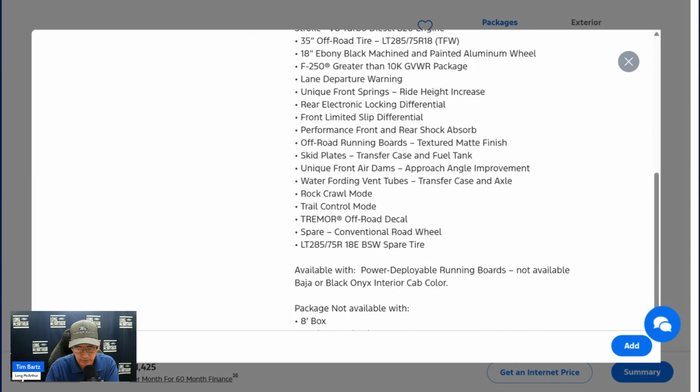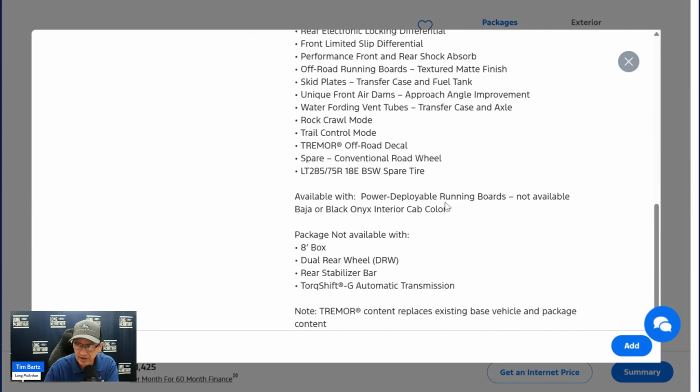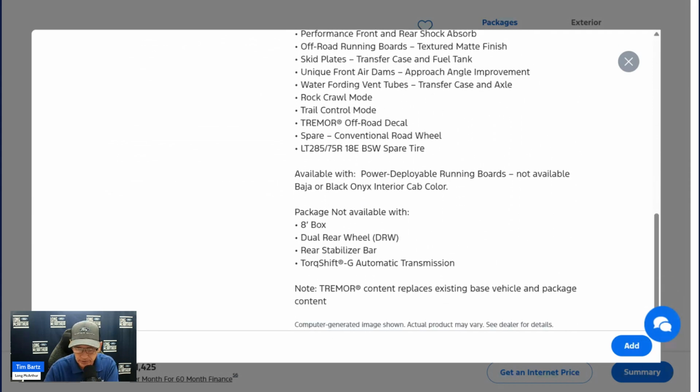So you get an upgrade and it's less money. So that's cool. Tremor off-road decal on the side. And if you get this with the black appearance package, that'll be in black. And then we do have the spare, which is going to be a conventional road wheel with an LT285/75R18E black sidewall spare tire. So there you go. Also, like it says down here, available with your power deployable running boards for certain trim levels. Now, keep in mind, it is not available with, as it says there, the Baja or the interior trims 6J or 6B. So that's the interior codes on that.